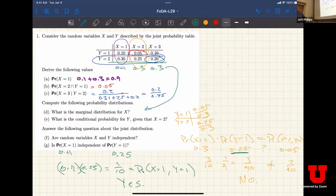Is 1/20. Great, which is 2/40. Perfect. Thank you. Oh, this is 4/10. So this is 4/10 times 1/4. Isn't that equal to 1/10?